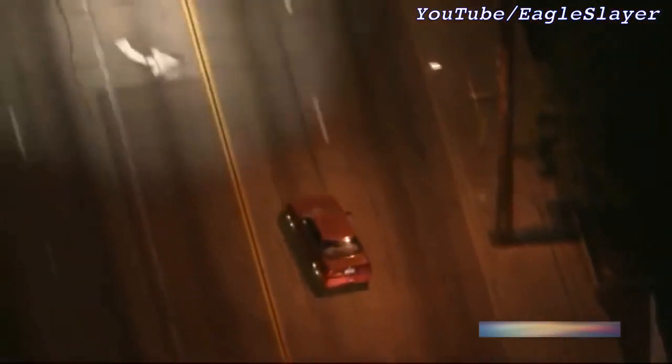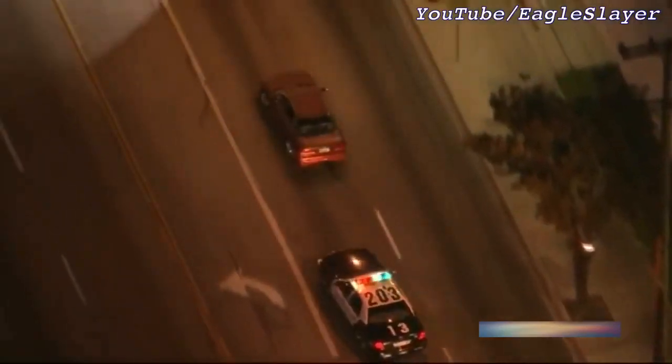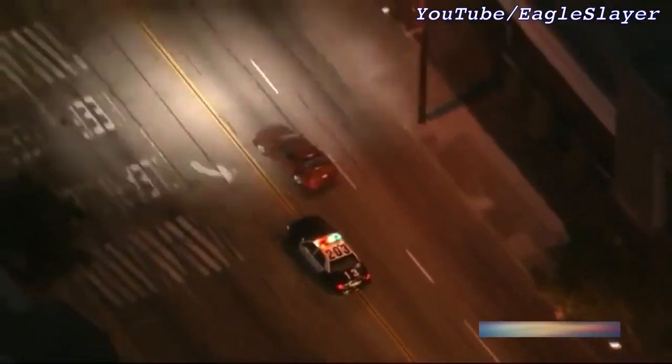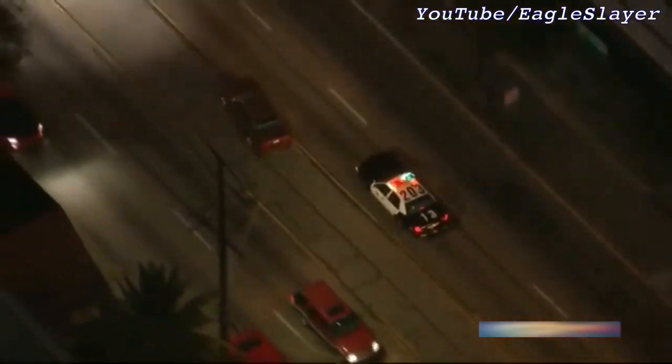I believe that we're turning on to Santa Fe, and you can see the vehicle basically trying to avoid being pitted, making these kind of moves back and forth. But at these slow speeds, this would be the perfect setup. You can see that car making those moves, basically taunting that LAPD officer. He might not have to pit him. This guy might spin out on his own at these slow speeds.